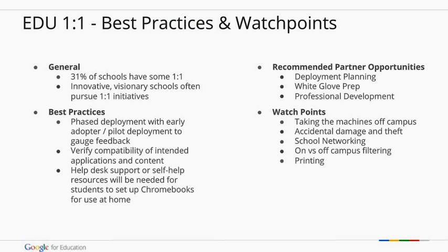So as far as some best practices in a one-to-one deployment, I've seen almost a third of the schools I work with go to one-to-one, either district-wide or at least in some classrooms or maybe a few campuses. Some of the best practices that I advocate here is to make sure that you do a phased deployment, meaning you start small with just a select pilot group or early adopters. Get the devices out there, test the robustness of the network, make sure the teachers and students are happy with the applications that have been selected, take that feedback, and then use it to iterate onto a larger population.